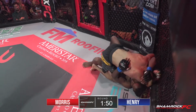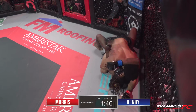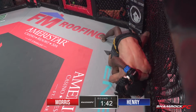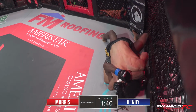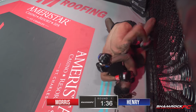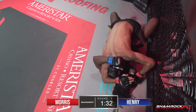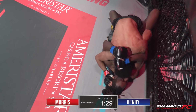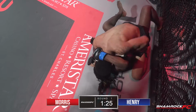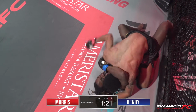Oh, it's quite the scramble. Now we see here Morris in the top position in full mount. This is not a good place to be. Henry's just trying to hold Morris, keep his posture down. Look for Morris to just keep landing little shots, try to slide up to a high mount, create some space, and just start landing some big shots. He might even try to switch to an armbar here.